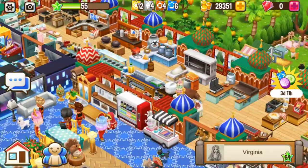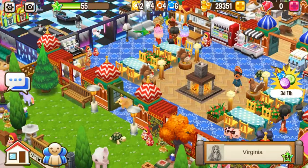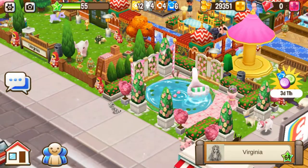very nice, beautiful restaurant. Of course, my favorite little spot is gonna be over here. That is just so pretty, look at that.